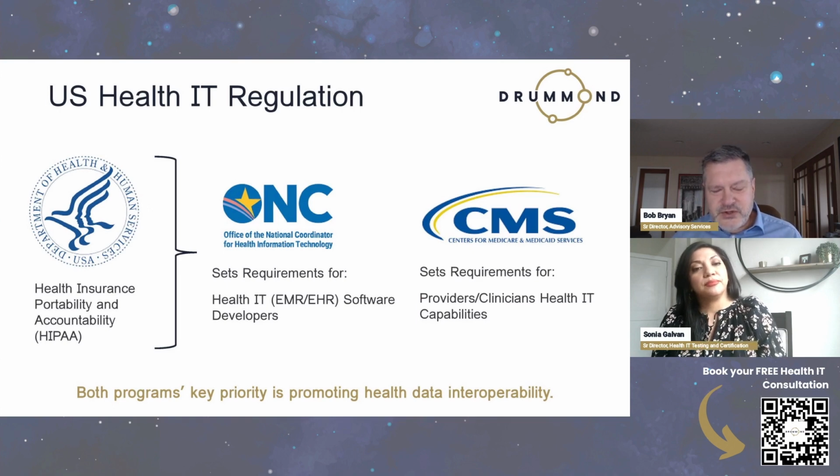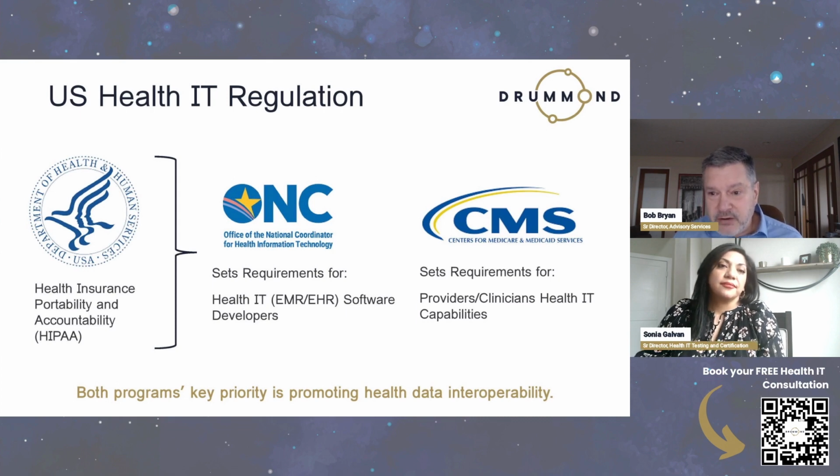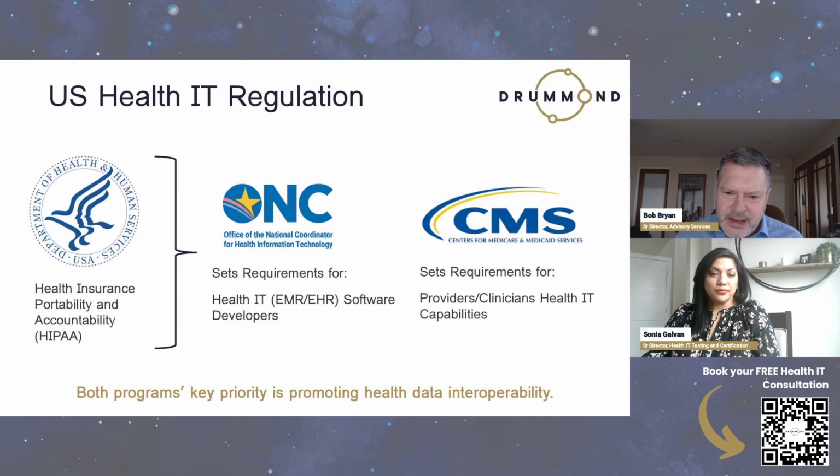And the last thing to understand about this is that much of this regulation is being driven by both agencies, and HIPAA requirements focus on the need to promote data interoperability, or sharing of healthcare data, amongst a whole bunch of different use cases that apply in this space.